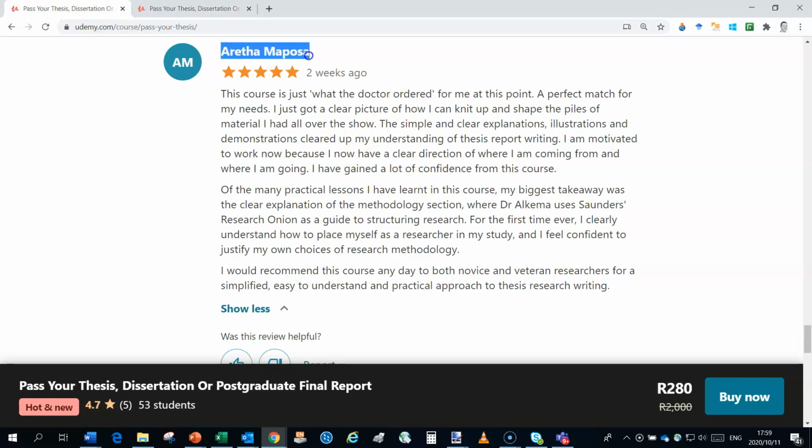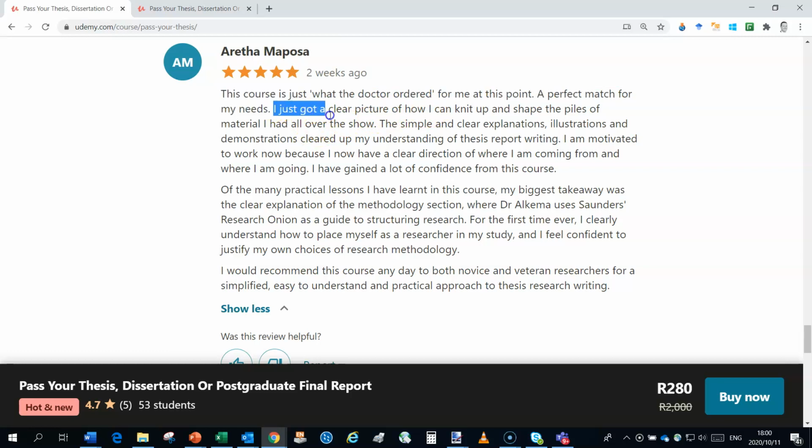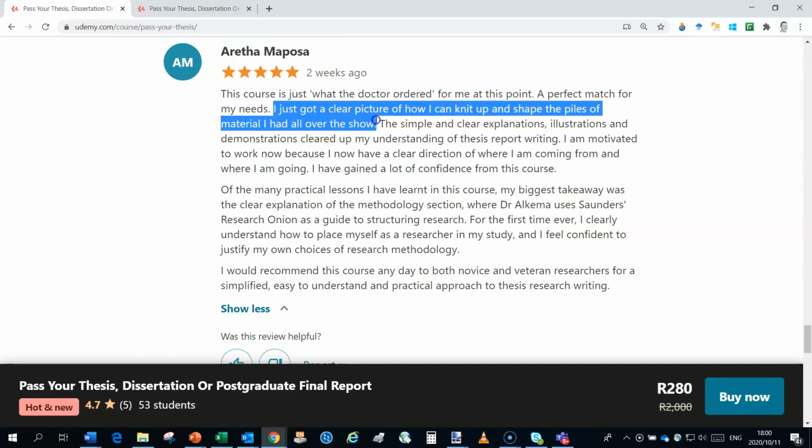One is from Aretha. The first thing she says is, "This is just what the doctor ordered for me at this point, a perfect match for my needs. She got a clear picture of how I can knit up and shape the piles of material I had all over the show." Now this is very interesting because in the course what I teach is that the final report or thesis or dissertation should be a living document throughout your study, and almost use it as a filing system to get everything organized as early on as possible.